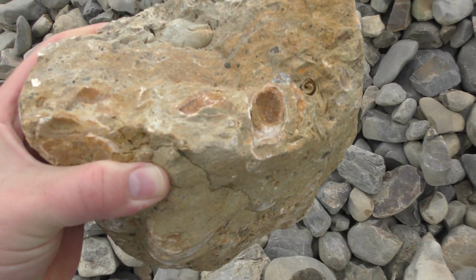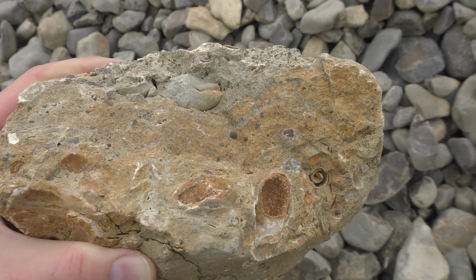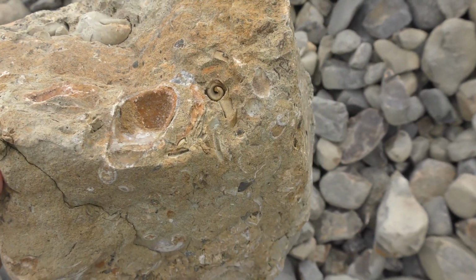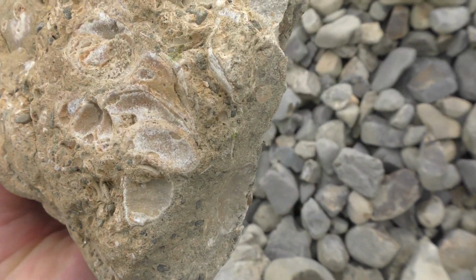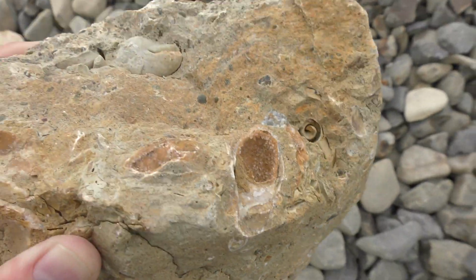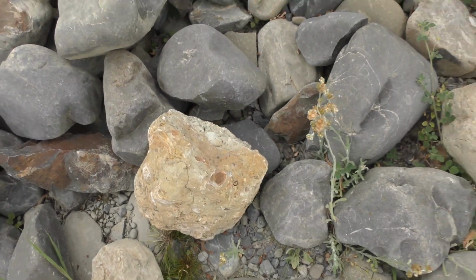Found this nice little piece of shell bed here. You can still see there's some bivalves up the top there. And there's some molds at the bottom here filled with some quartz crystals. It's quite an interesting piece. I've got some of this at home, so I'm just going to leave this here for someone else.